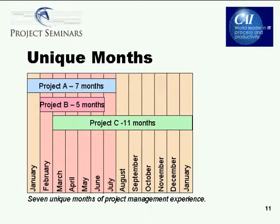If we look at Project C, it overlaps from March all the way to July in this example. But if you look past July, it's the only project that's running. So we could count Project C for August through January as unique months. And so we would have those 6 months of experience for Project C plus 7 months of experience for Project A. So 13 months total in this instance.